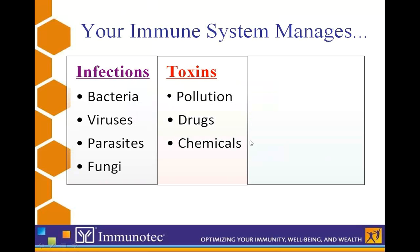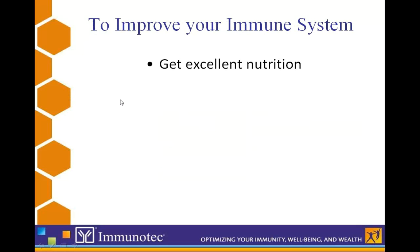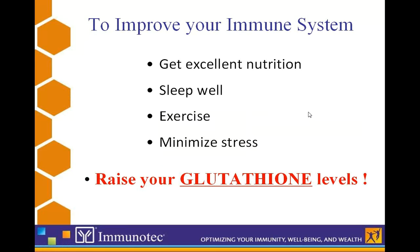But you might not also think of your immune system in terms of getting rid of toxins in your body, whether it's environmental pollutions, drugs that you take on purpose, or sometimes chemicals you don't even mean to get into your system. Not to mention the immune system taking care of inflammation situations. Also, the immune system every day is getting rid of cancer cells out of your body. Thank you very much, immune system. It's handling the byproducts of stress and also of aging. So, my goodness, the immune system has a huge job description. And to improve your immune system, pretty common knowledge, you get good food, good sleep, good exercise, minimize your stress, and yippee, raise glutathione, whatever that is.